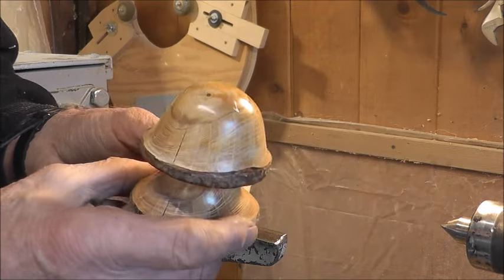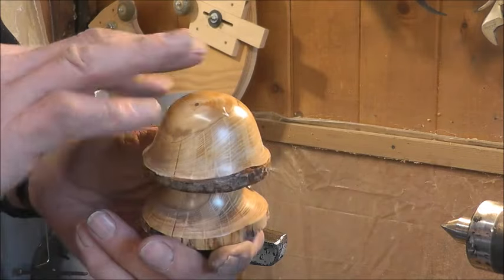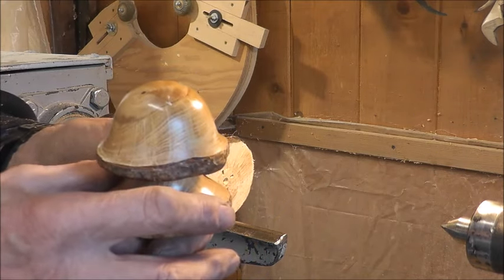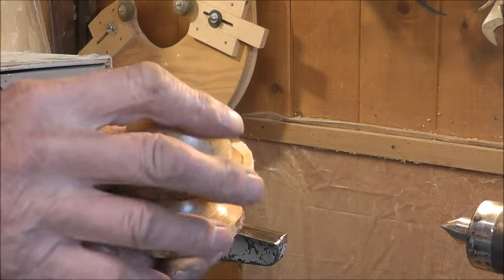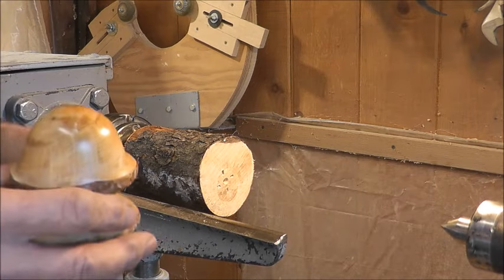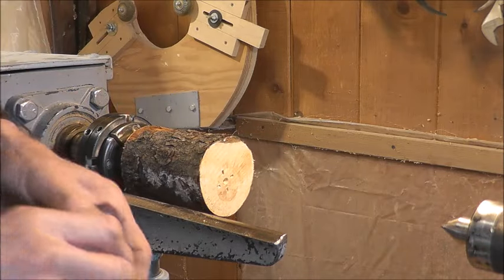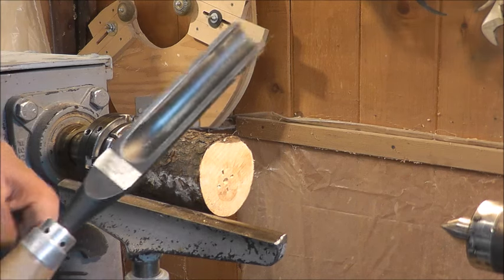Okay, here's one that I made before. I kind of make them dome shaped, whatever comes out. You can make a copy of any mushroom. I wouldn't say this one looks completely like a pine mushroom. Pine mushrooms are domed. So I'm going to start, I think, from the top. I'll have to lay this whole top off because of the center that I drilled. So let's just give it a shot here.